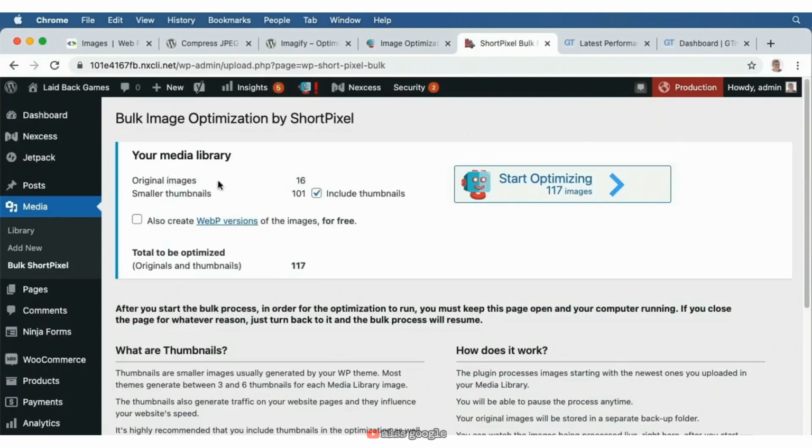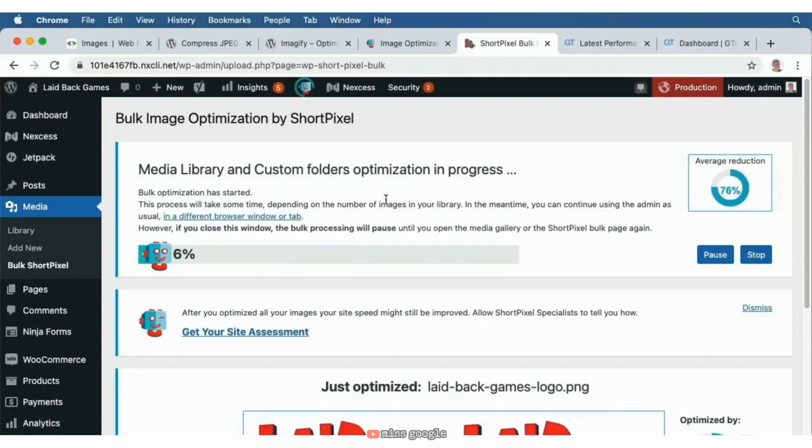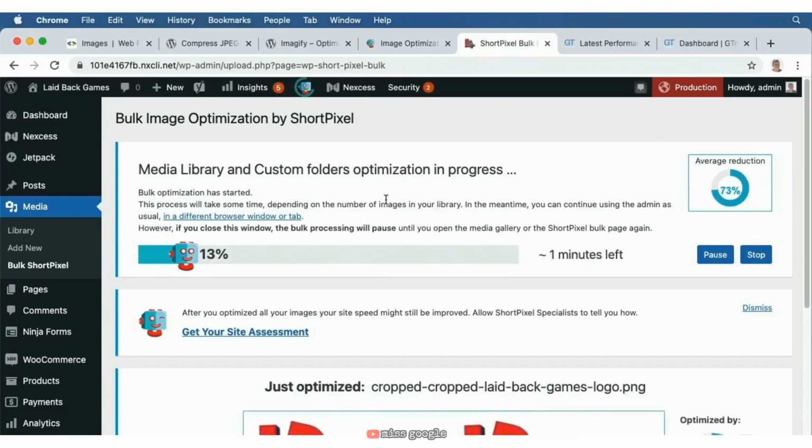You can see here I have 16 original images and WordPress has created 101 thumbnails. Let's go ahead and click Also Create WebP Versions of the images for free and start optimizing. This process may take a while, depending on how many images you have. So go ahead, start the process, and then go out to lunch or get a cup of coffee.